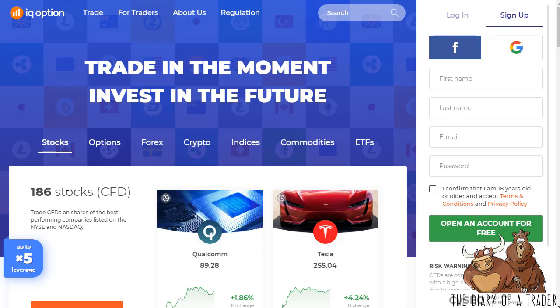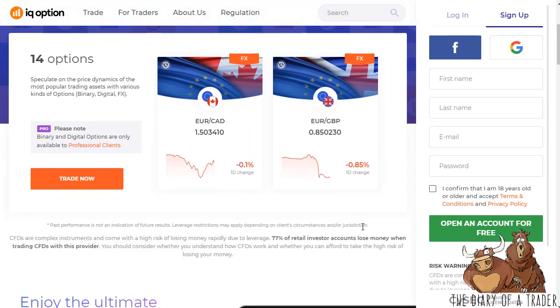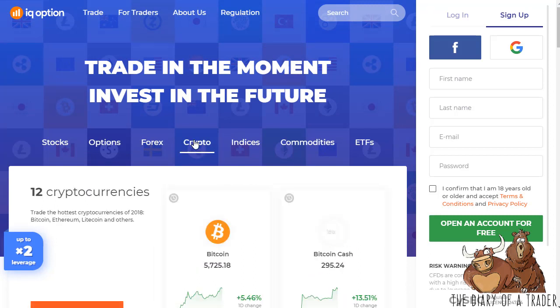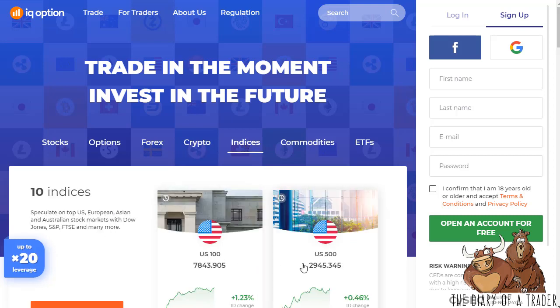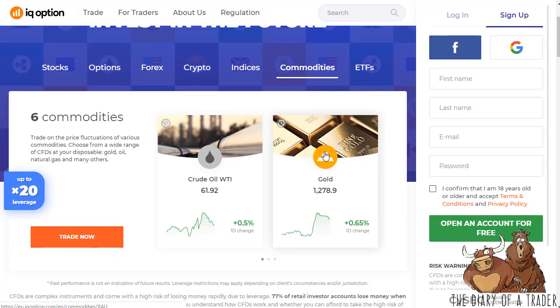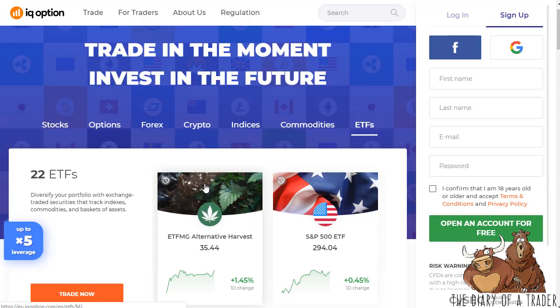It offers 186 stocks. For example, options, currency options, and the like. Forex, 75 pairs. Crypto, they've got 12 different cryptocurrencies. Indices, they've got 10. So, for example, the NASDAQ 100 and the S&P 500. Commodities, you can trade 6 different commodities. And then ETFs, there's all kinds of ETFs. There's a cannabis ETF, there's SPY, basically, etc.